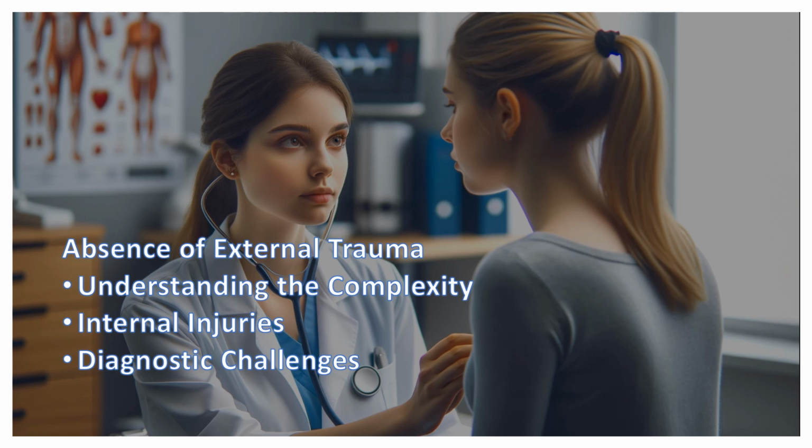Diagnostic challenges. This characteristic of strangulation poses a challenge in both medical and legal contexts. Clinicians need to maintain a high index of suspicion in cases with a history suggestive of strangulation, even in the absence of visible neck injuries. Detailed documentation and potential imaging studies like a CT scan or MRI may be necessary to identify internal injuries and support forensic investigations.